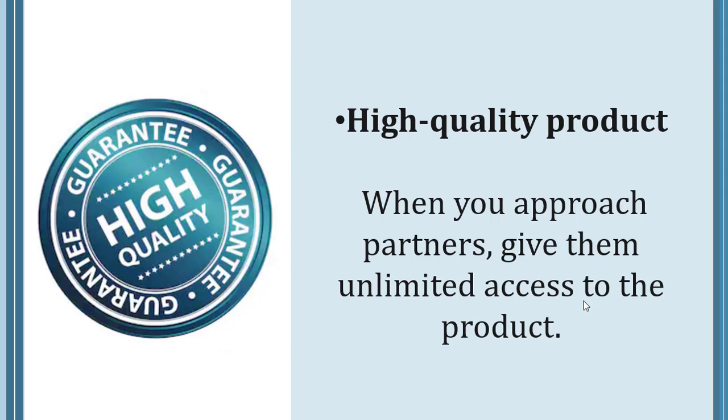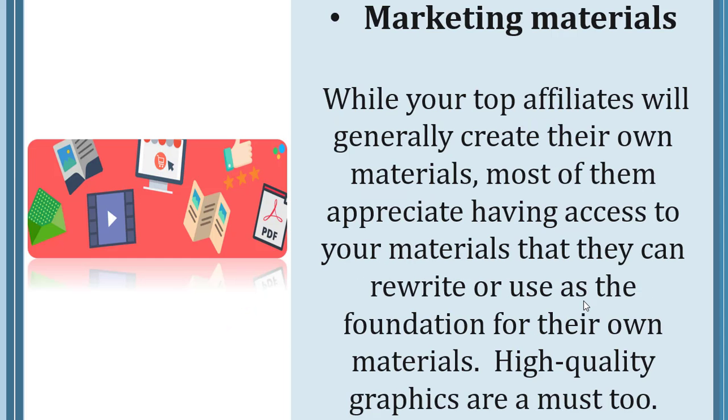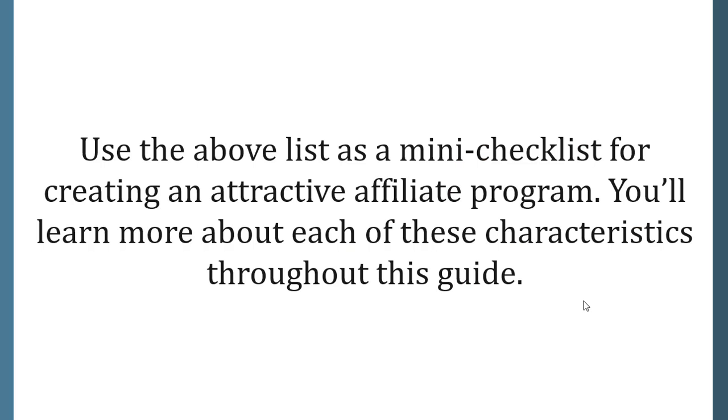High quality product. When you approach partners, give them unlimited access to the product. Marketing materials. While your top affiliates will generally create their own materials, most of them appreciate having access to your materials that they can rewrite or use as a foundation for their own materials. High quality graphics are a must too. Use the above list as a mini checklist for creating an attractive affiliate program. You'll learn more about each of these characteristics throughout this guide.